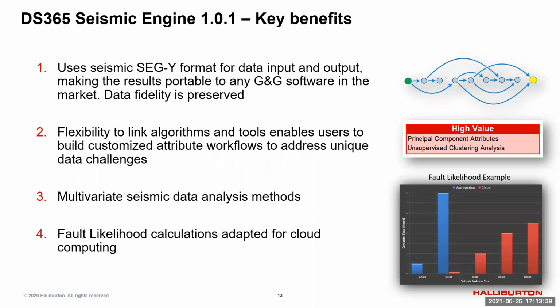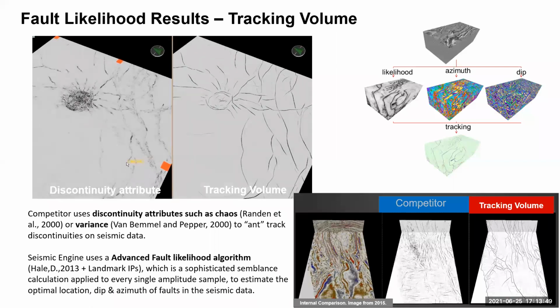And that is for cloud computing. So we can do multiple fault interpretations on large amounts of seismic, or even small amounts if you want.